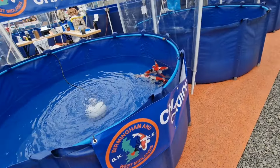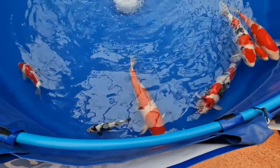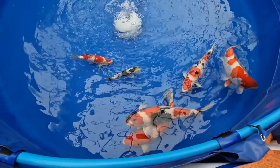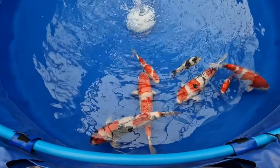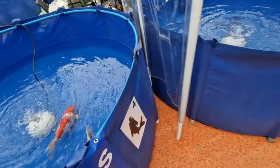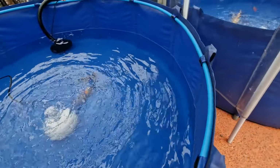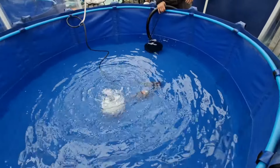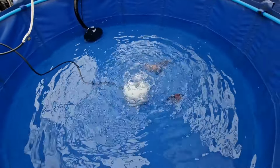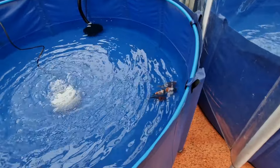Vat number 9, Chairman's Choice. So basically the Chairman's decision on the best vat, best looking vat in the show. And to be fair, he does justify it as well. Some nice looking fish in here. Again, Kawarimono being around 55 cm. This is Brian's vat. I don't know where Brian is, but he should have come. So we've got 3 fish in here for Brian. We've got Showa, Asagi and Koromo in this one. We can't see a lot of them because I'm under the bubbles, and I'm a bit spooked because there's a water change going on in this one at the minute.